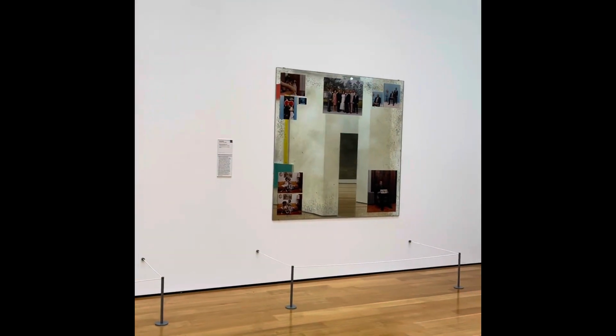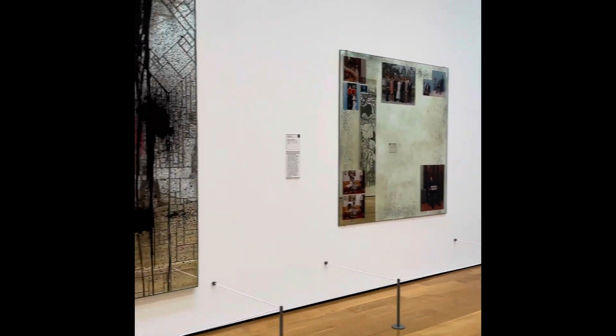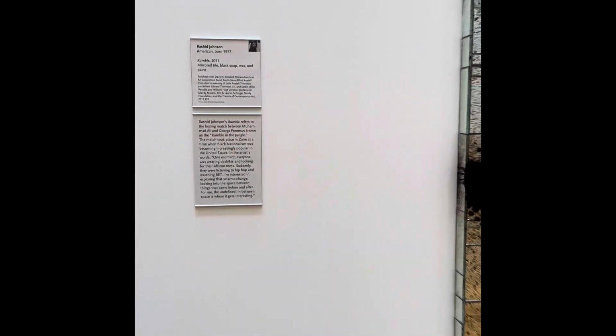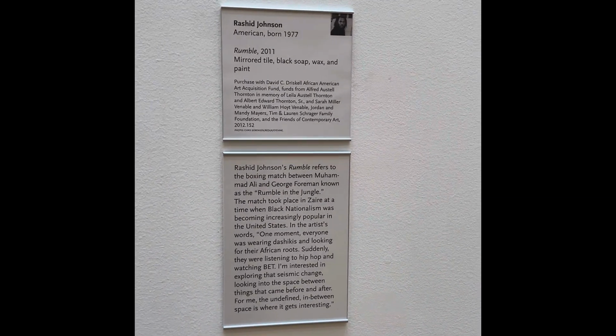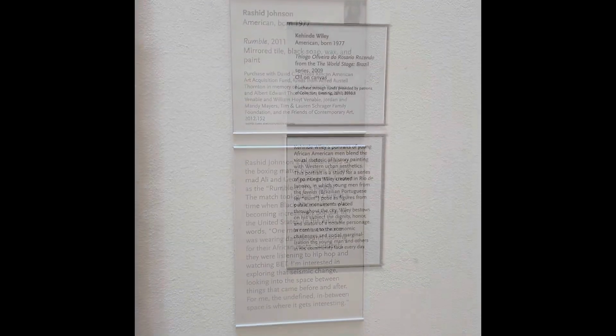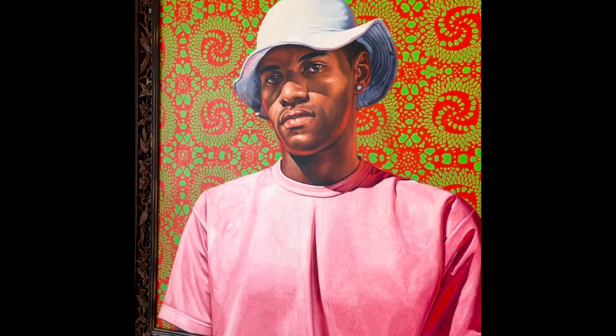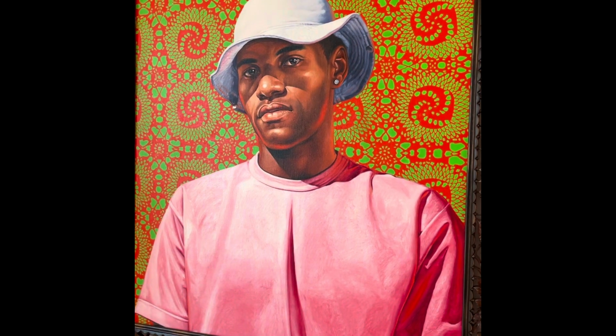And that one just looks like a mirror where somebody would post up pictures of their family. Let's go over here and get a little bit of information on this before my phone dies. Mirrored tile, black soap, wax, and paint. Over here is a portrait. It's very colorful, very detailed. I feel like just the detail of his face and his shirt and everything is just amazing. And I really like the background. It makes the picture pop.